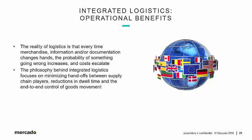This is section 4 of module 1, where we will begin with a conversation on integrated logistics, operational benefits. How can we as an importer use the concepts and tactics behind integrated logistics to our operational and ultimately financial benefit? The first bullet offers a hard and fast axiom that we can all embrace as we continue our studies.